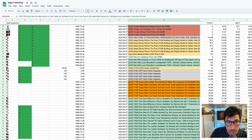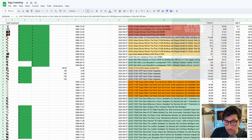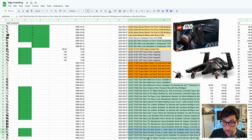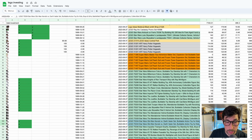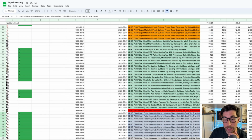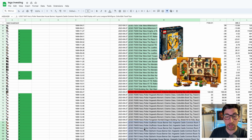Obi-Wan vs Darth Vader, I should send it in and see what that does. Scythe, I have sold in the past, so I think I've sold them all now. Actually, sorry, I'm lying, I've not sold one of them; I've still got one here. AT-AT, we've already mentioned that. Harry Potter Hogwarts Moments, the Lego set that got me banned from buying Lego online, is still not able to sell. We've sold a few of the Hufflepuff ones, but the other ones are still to sell, so that's going to be a Christmas sale.